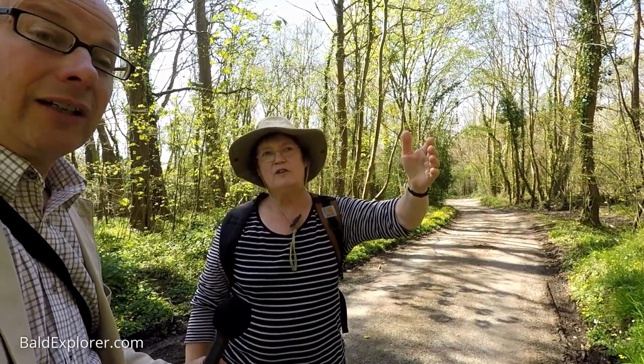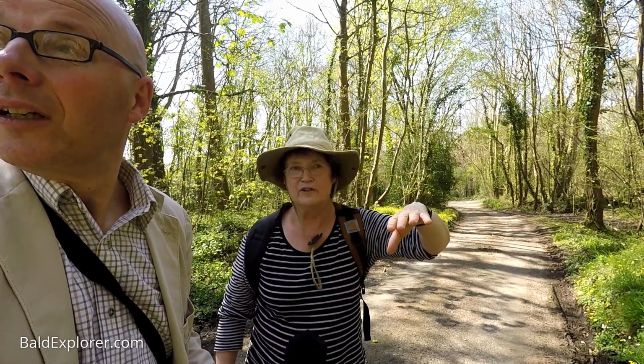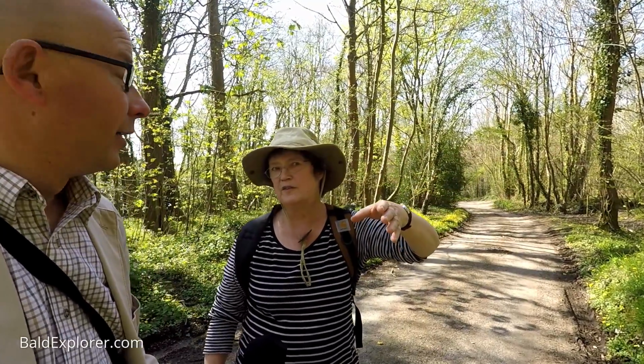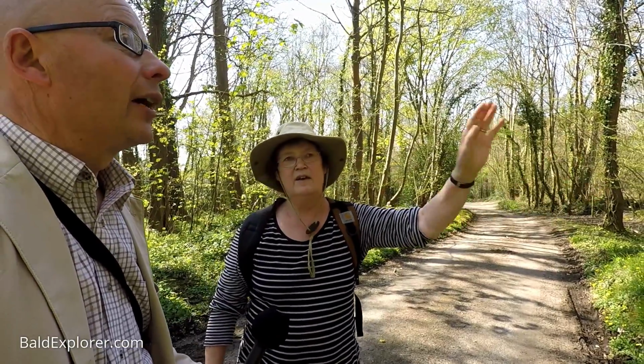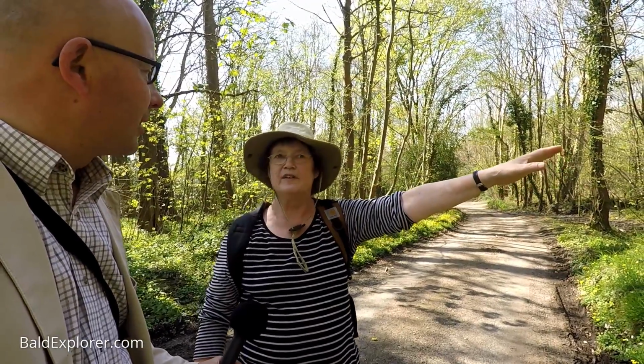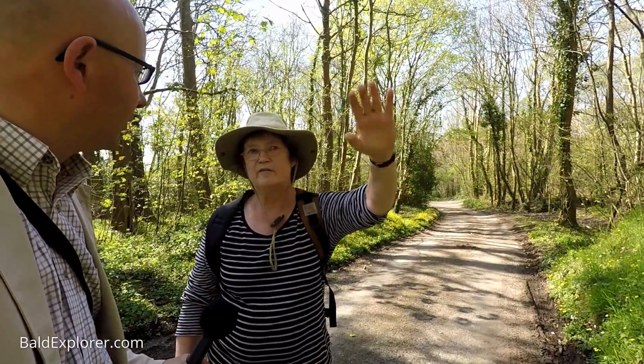You notice soon enough that on the Tortington side there are lots of conifers, because they were planted in the 1970s. There are none on the Binsted side. Oh, so there are two quite different habitats. Yes. And the bank is there too. The bank shows where they change from one to the other.